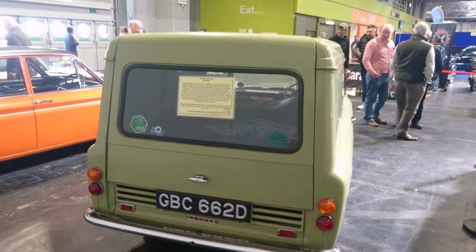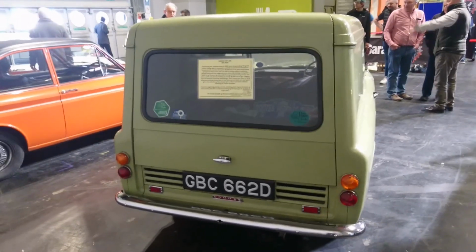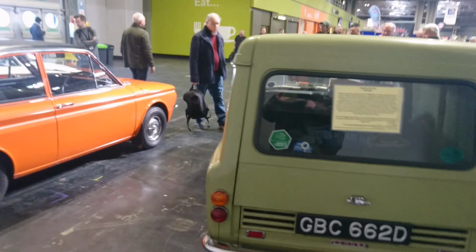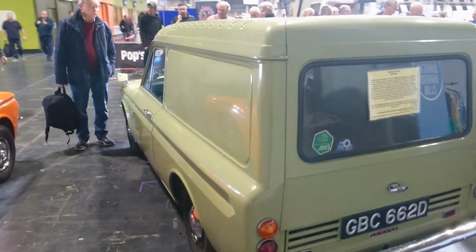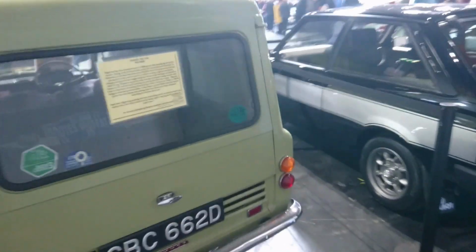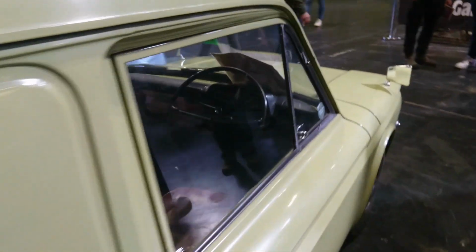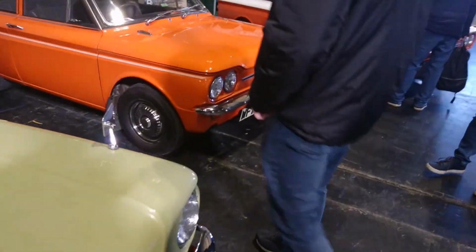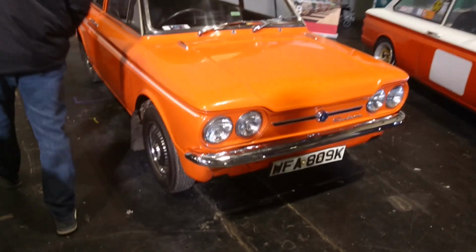Extraordinary. A Comet Imp van. It'll be Imp Club. This is a 66. Commercial vehicles made by the Roots Group at this time were badged as Commers rather than Helmands. And so they've got a Commer even on the steering wheel. Now, is this an Imp Sport or a Stiletto? It's a Stiletto.